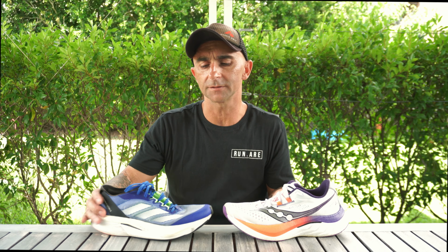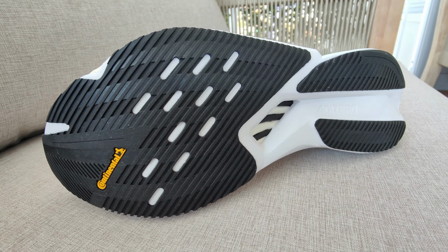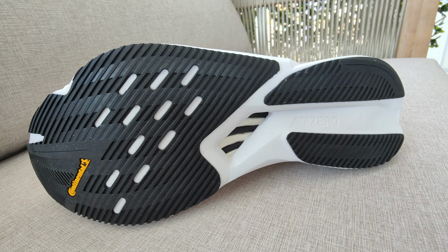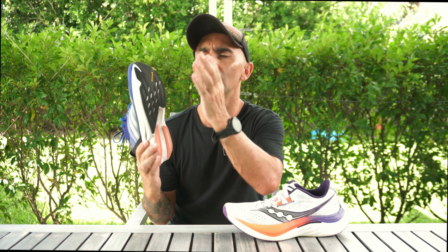And in our outsole, on the Boston 12, they're using their Continental rubber. This is a market-leading rubber, market-leading grip. We've got a good amount of rubber coverage on pretty much the whole shoe, so there's not really any exposed foam hitting the ground in this shoe. It's got excellent grip, excellent durability. It's good in the wet as well. So there's no real dramas with this Continental rubber outsole.